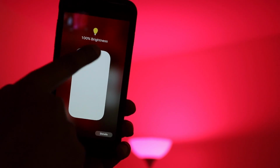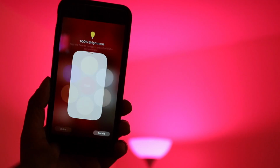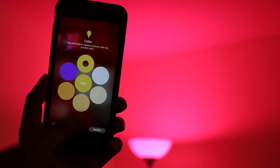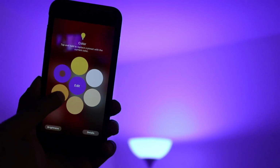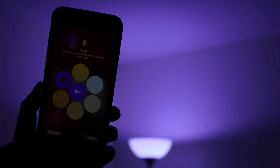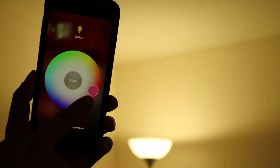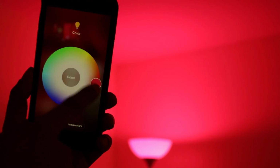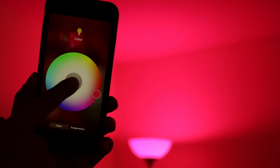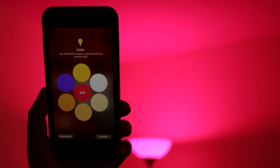Hard click on it, and you can adjust the brightness of your light. You can also go into color and select the preset different color that you want. You can also edit that. So for example, if we're on this color here, you go to edit. You can pick any color that you want that's available. We'll leave it on red, for example, and then we're going to go done. And that'll give you the option to change that color.